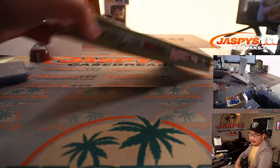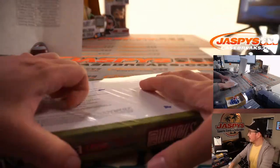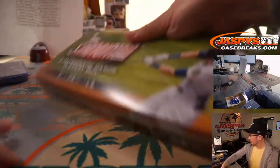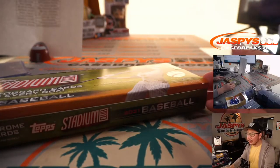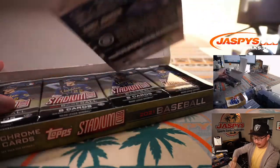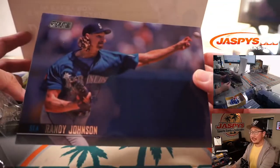Final box. And the box topper is Randy Johnson for Jonathan and Seattle. Nice.